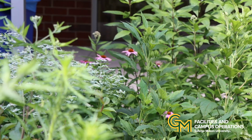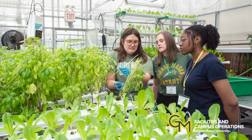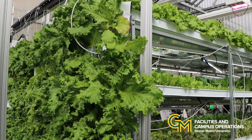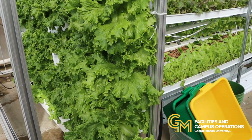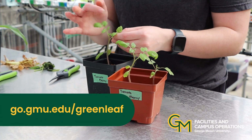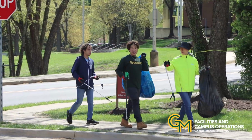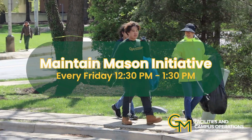Do you want to learn more about sustainability and earn academic credit? Consider registering for a Green Leaf course or participating in a Green Leaf program. These courses and programs focus on sustainability. There are more than 125 courses and 25 programs to choose from, so you're sure to find something you like. Learn more by visiting go.gmu.edu/greenleaf.